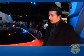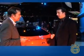How soon can we expect a production version of this car, Joe? Well, we'll be unveiling it at the New York Auto Show, March 2008, and the production car will follow about 8 to 9 months afterwards. So it'll be coming to the marketplace, a departure for Hyundai, and we think a very, very good one.